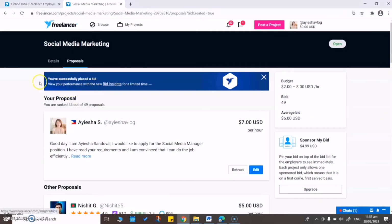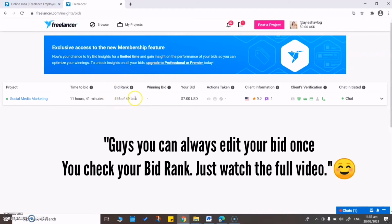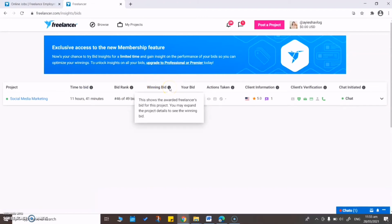You can see here, once you place your bid, it says you've successfully placed a bid. View your performance with the new bid insights. Let's click there. As you can see, my bid rank is number 46 of 49. Time to bid, 11 hours and 41 minutes. Winning bid doesn't show, but it says this shows the awarded freelancer's bid for this project. It's not available yet because the client hasn't awarded the project yet.